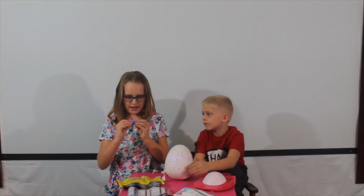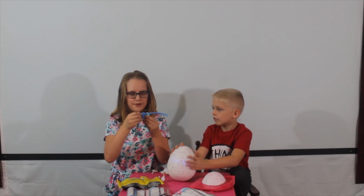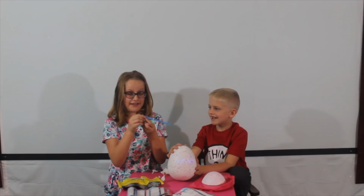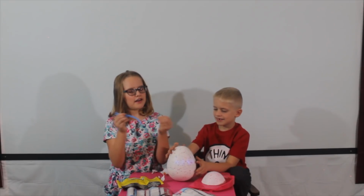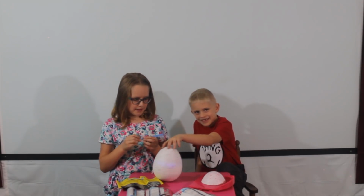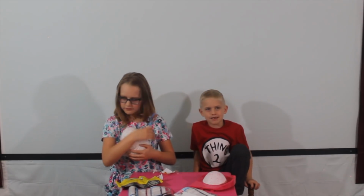So it looks like we have a charm bracelet. It's a boy. It looks like it's for a boy. So there might be a boy inside. Alvin is just petting it.